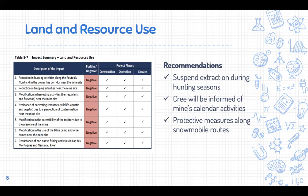So the recommendations that the practitioners suggested were the following. They should suspend extraction during the hunting seasons that are essential for subsistence for these communities. And also the Cree community should be informed of all the mine's calendar activities so they can plan and coordinate with the mine. And also there will be measures taken to allow the snowmobile routes to be altered. So the signaling will be very important, to make it visible for the community so they know where not to go and what alternative routes there are.